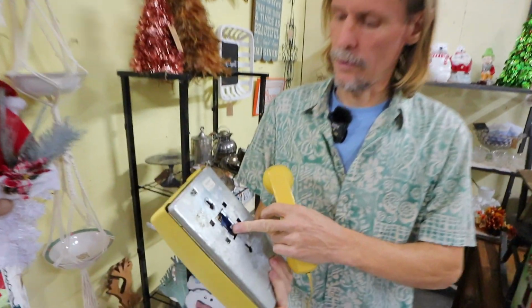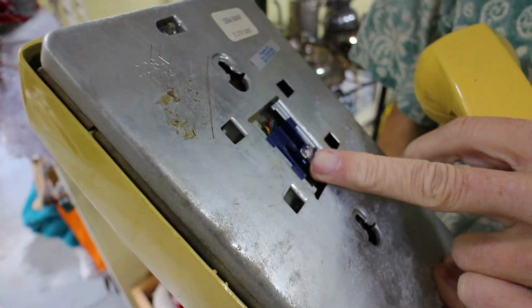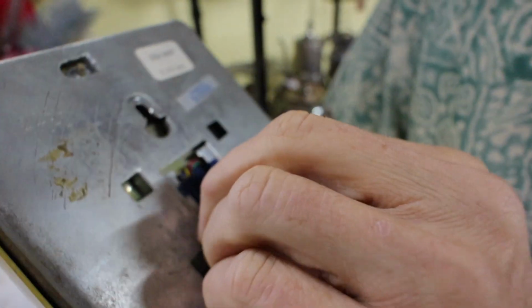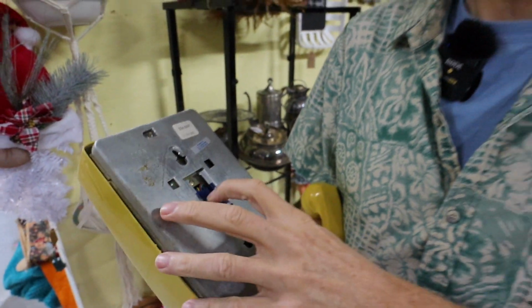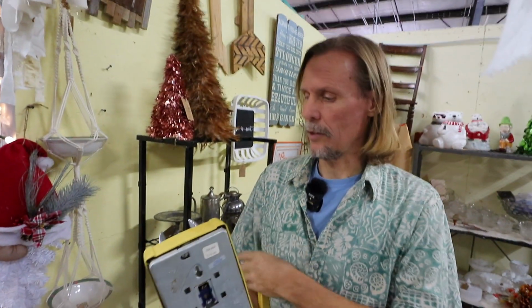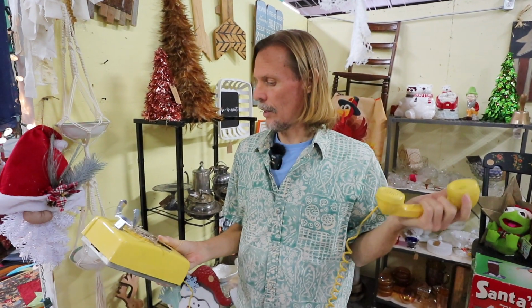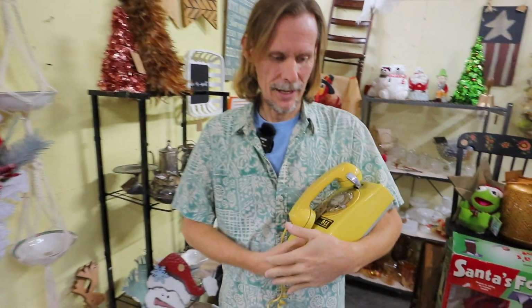Now the question is, can I get the right attachment for this? They are the type that we use now, but I think it's a specific thing for a wall phone. So I'm probably going to have to do a little research to make sure I can get the right thing to make this work, but I'm tempted to buy it anyway because at this price, it could sell just for decorative. So I think I'm going to go ahead and get it, and then I'll find some way to make it work. And I'm sure it still does.